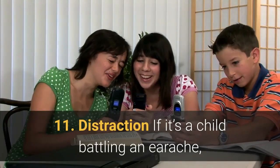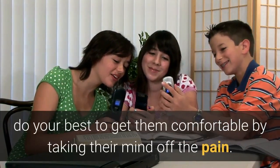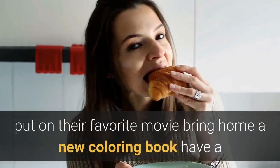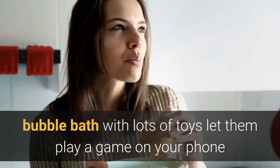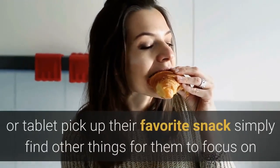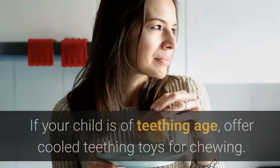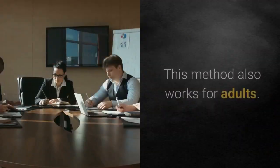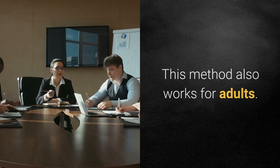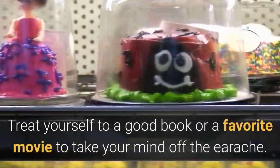11. Distraction. If it's a child battling an earache, do your best to get them comfortable by taking their mind off the pain. You may want to put on their favorite movie, bring home a new coloring book, have a bubble bath with lots of toys, let them play a game on your phone or tablet, pick up their favorite snack. Simply find other things for them to focus on. If your child is of teething age, offer cool teething toys for chewing. This method also works for adults. Treat yourself to a good book or a favorite movie to take your mind off the earache.